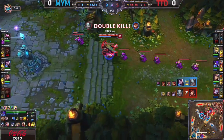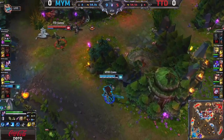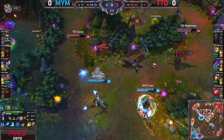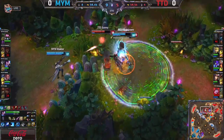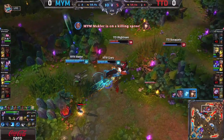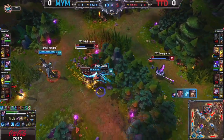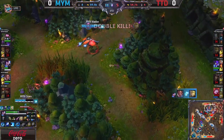Yep, Kozak's trying to do work here. He's going in onto the inhibitor turret, and he's got a couple of people recalling. But Snow gets too close. Sunny goes for it. Sunny, can you get away? Sharu shows up as well. Knockup's not going to land on too much there. Sunny goes down. Mockler's still on the chase. One more Q. He's going to get a knockup and a Nightmare. Puts the ulti down. Goodbye. Double kill from Mockler. 11-5.